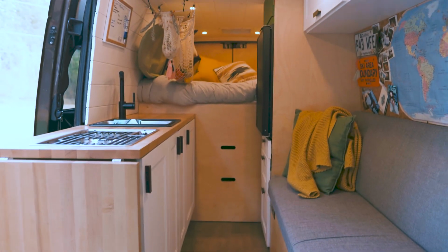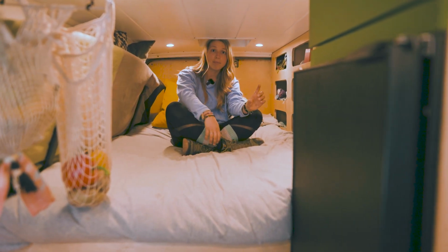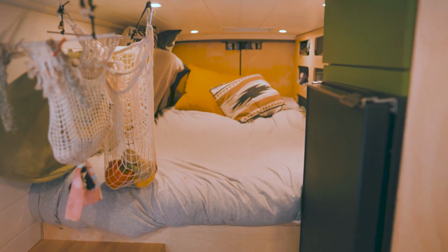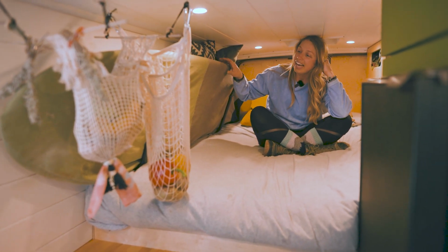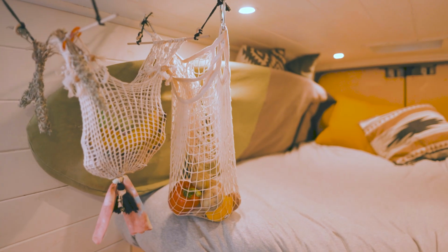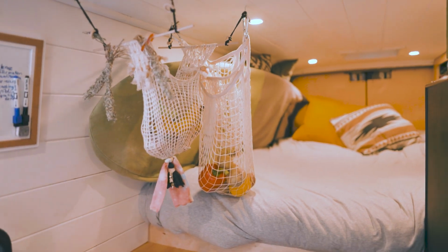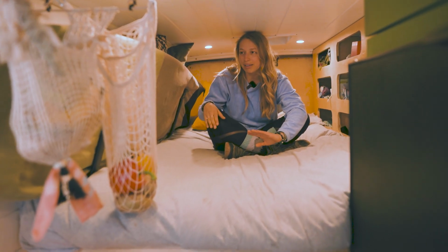So this is my bed area. The mat is from IKEA. It's a foam mat that I bought a double one, and I cut it to exactly what I needed. And here obviously I have my surfboard. I didn't want to put anything outside the van. I really wanted to be subtle, so it's not too obvious that I actually sleep in my van.